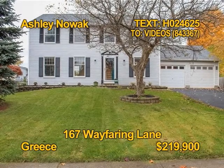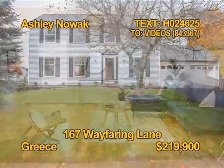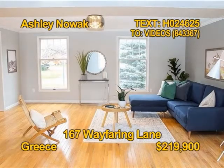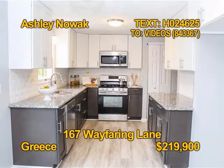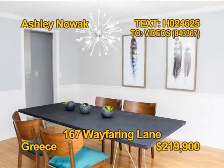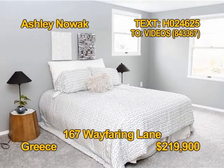Good news, this Greece home is back on the market. Four bedrooms, 2.5 baths, over 2,000 square feet with a gorgeous wood-burning fireplace. The brand new granite kitchen offers stainless appliances. There's a finished lower level, a fenced yard with deck and pool. Get all the details from Ashley Nowak.